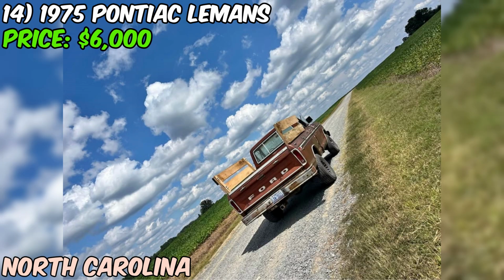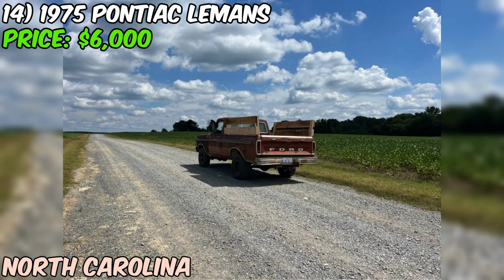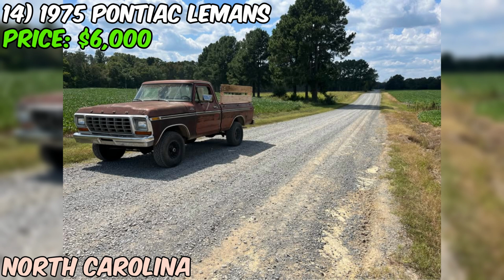14. Let me tell you about this 1979 Ford F-150 Ranger 4x4 I found on Marketplace for $6,000, and I've got to say this one's caught my attention for all the right reasons. This is a short bed 4x4 with just 56,000 miles, and what really stands out here is the amount of recent work that's been done.